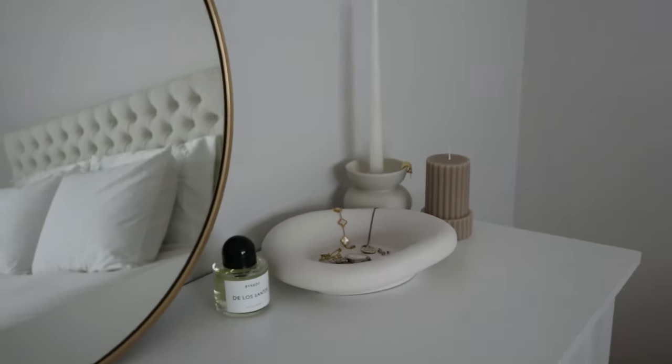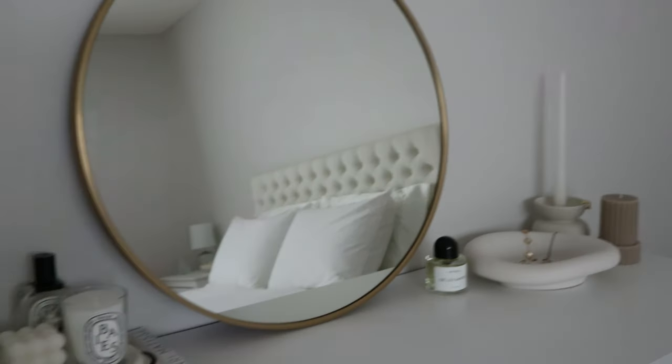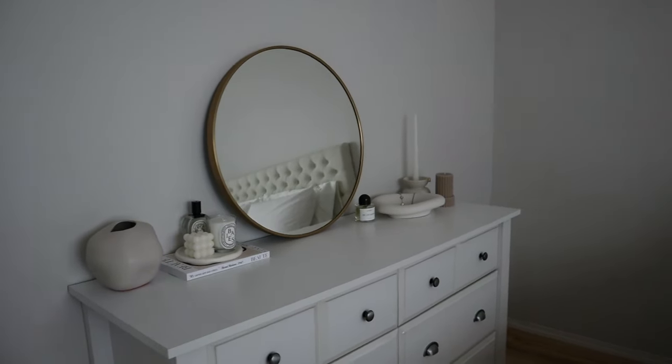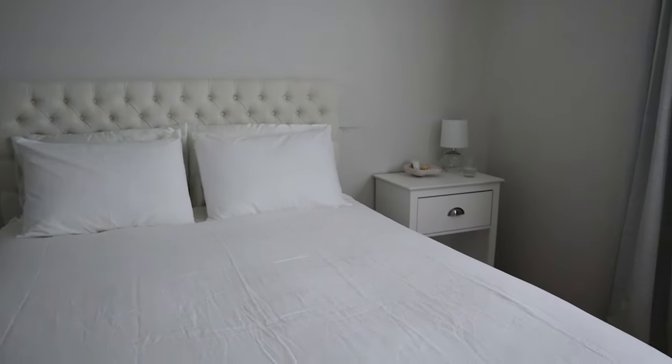So I'm pretty happy with it. I prefer the right side of the dresser. I like the way the right side looks more than the left. But overall, you guys, I think it looks pretty good, and it definitely goes with the rest of the room, which is all very beige and very clean, very airy, and very minimal.